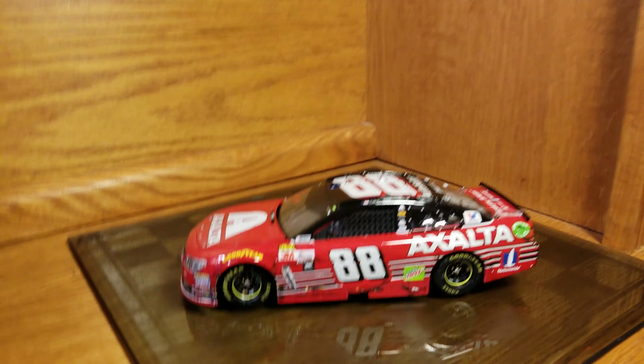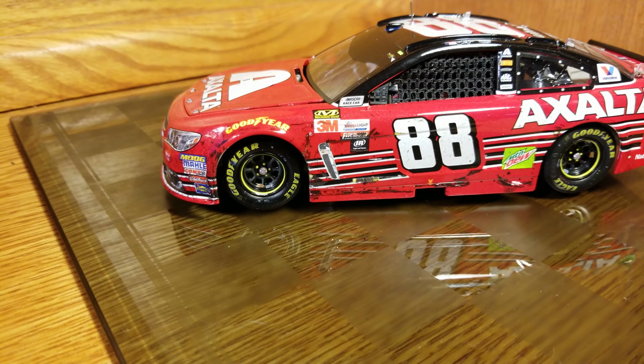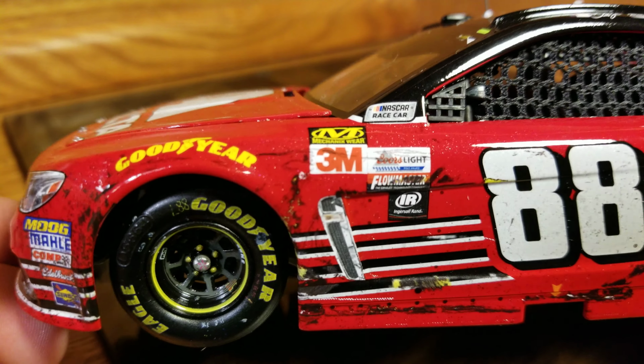So, this was one that I had originally gotten in color chrome, because I was, for some reason, doing all of the final rides in color chrome, the race versions, and I didn't like it, wasn't a huge fan of it, so I kind of changed direction, and I got some of the final rides, but only when they get really used up. So let's take a look at this one.